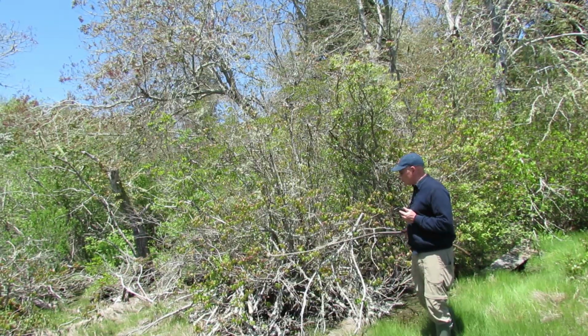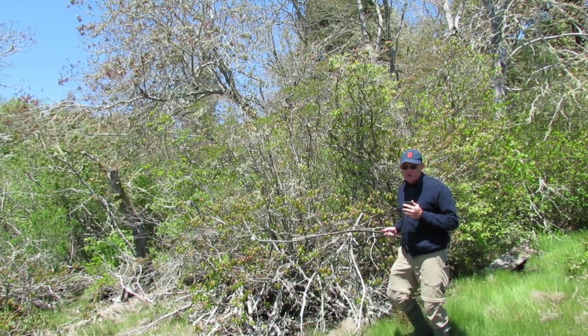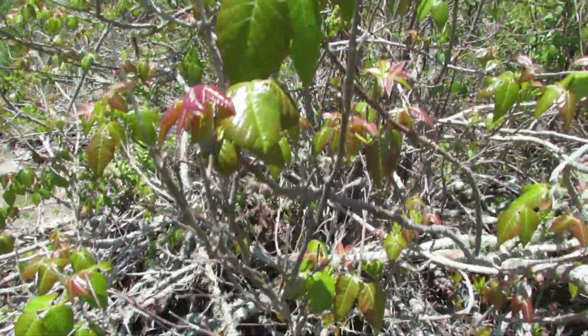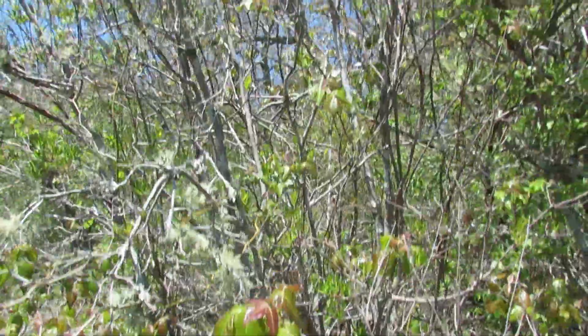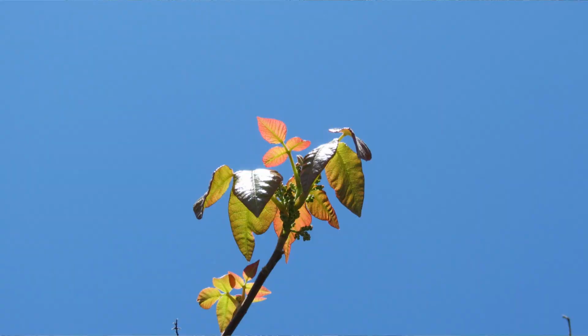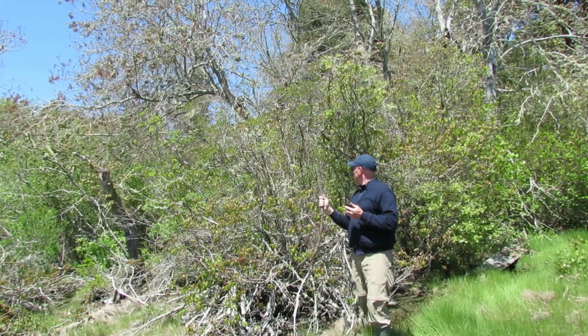Okay, this monster poison ivy plant behind me is the tallest one I've ever seen. Goes up, up, and I'm still seeing red leaves up high. Is that 10 feet? That thing is a Godzilla of a plant.